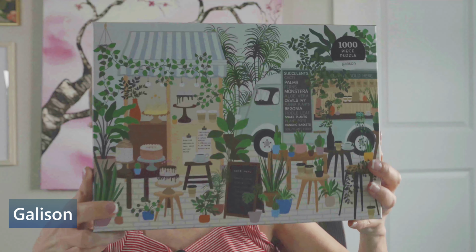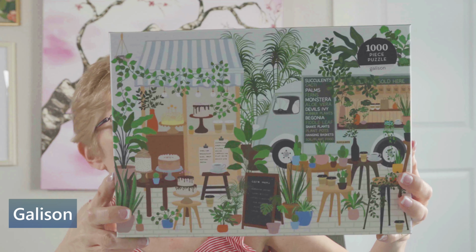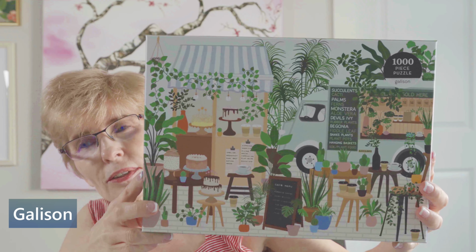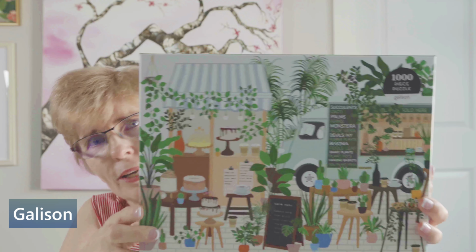Oops, here we go. And then we have another Galison, 1,000 pieces. It's called Plant Cafe. I'm a plant nut. And there seems to be a trend lately going on. There's just a lot of puzzles lately with plants. And when I see those, I always snatch them up.